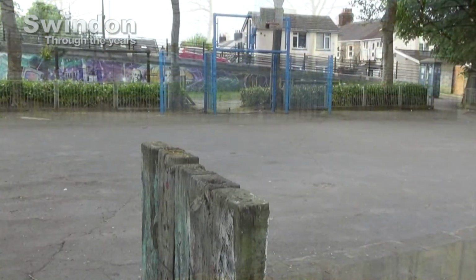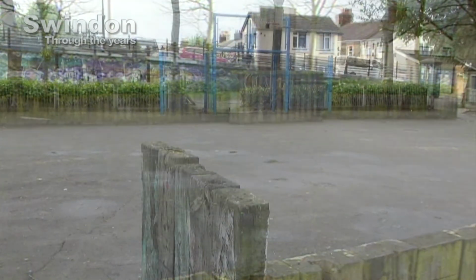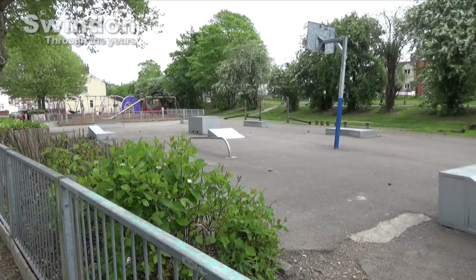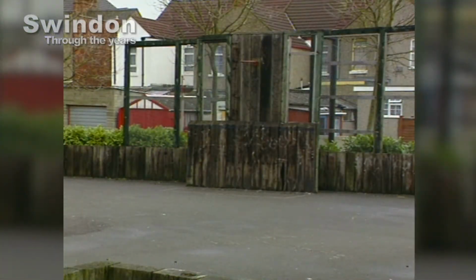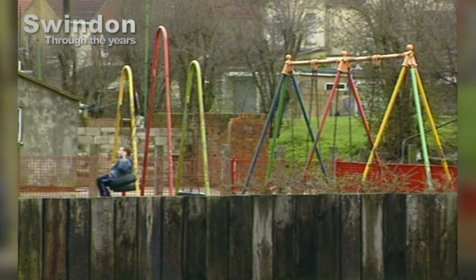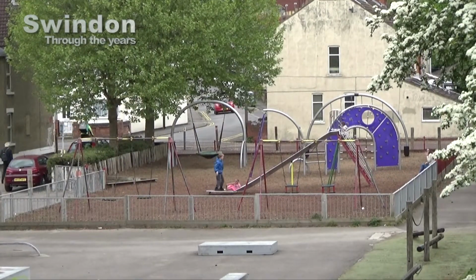The house in the background is our reference point as we turn back the clock for another glimpse of Swindon through the years. It's interesting to note how through the years playgrounds change, with new play facilities trying to keep up with the needs of modern children. A basketball hoop and skateboard ramps now form part of the playground. But throughout the years, swings and slides have always been a constant.